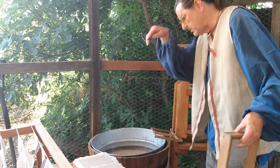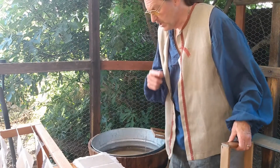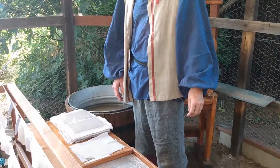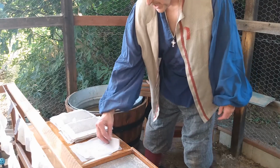There we go, another 2 outstanding sheets of paper. I tell you what, I'm going to turn this off and start again once I've used up all these felts and made a pile. You can see I've made a lot of paper here. I'm almost out of felts.